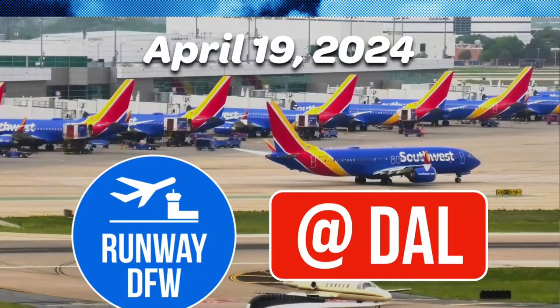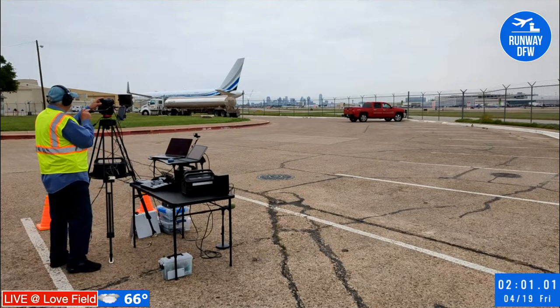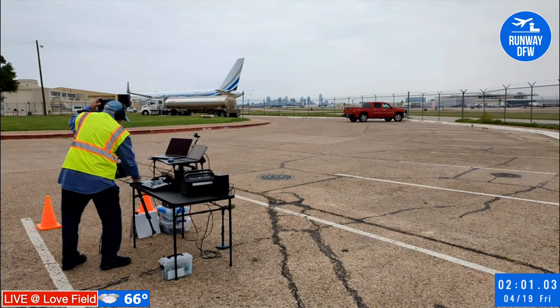Just after 2 o'clock here at Dallas Love Field Airport in Dallas, Texas, it is Runway DFW live at Dallas Love Field on this April 19th, 2024. My name is Walt, and we are here with you probably for another hour-ish as we bring you the planes from the second airport here in the Dallas area, the second commercial airport, I should say.